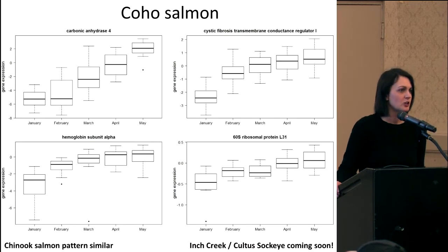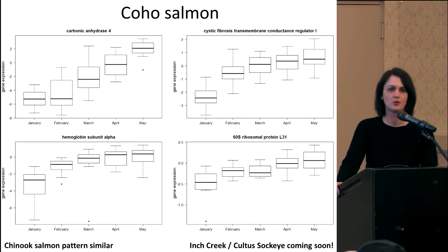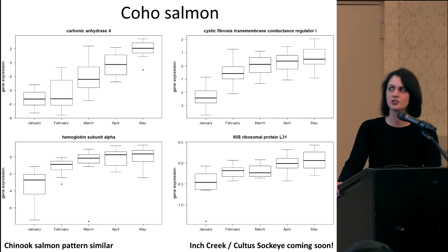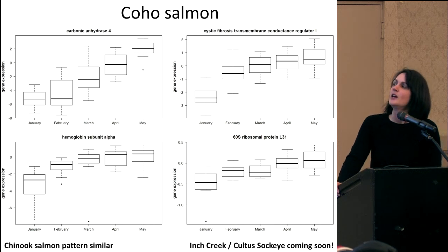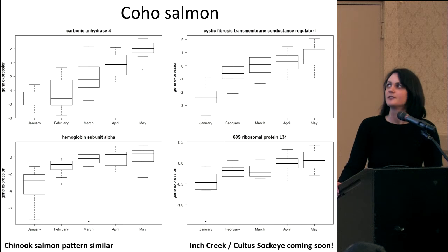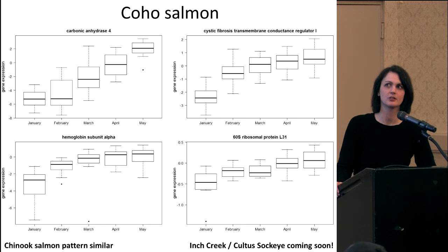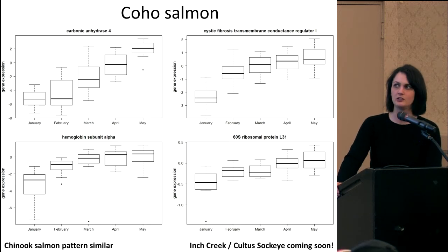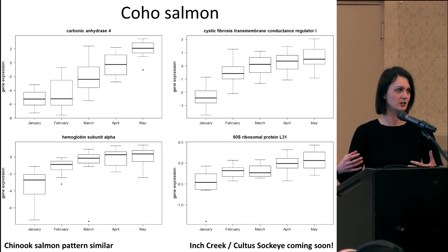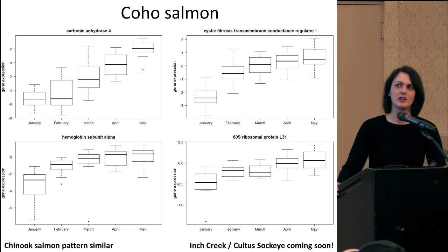Here's a figure for the coho salmon, and these are the top 4 genes that have relationships with monthly development. They all have positive relationships with the month of development. The first 2 panels, carbonic anhydrase and cystic fibrosis, are ion exchange genes, and they're likely preparing the gill for an ion excretion stage for when the fish enters seawater where more ions are prevalent.